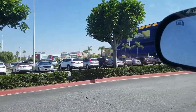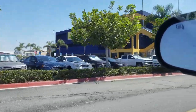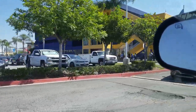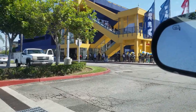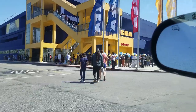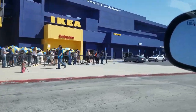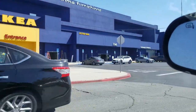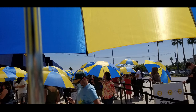So let's get started. The minute I pulled into the driveway of Ikea, I realized that my plan was going to need to change just a little bit, because as you can see, there was a line going around the building and then zigzagged in front like an amusement park ride at Disneyland. So this wasn't going to be the same trip that I expected. The amazing thing was, as soon as I got in line, they were super sweet. They were handing out umbrellas to keep us in the shade and giving us water.